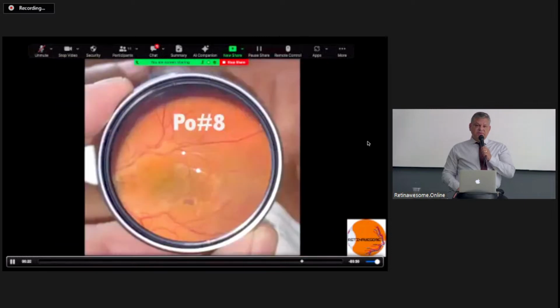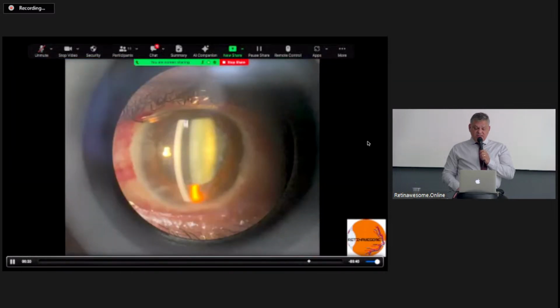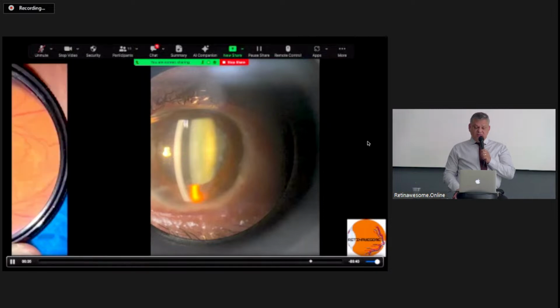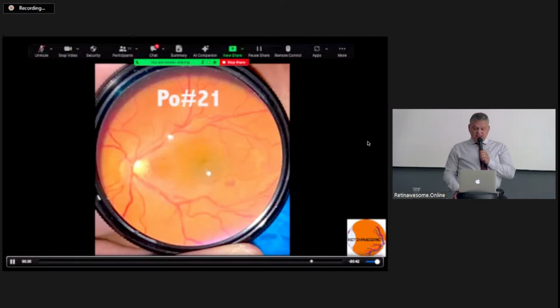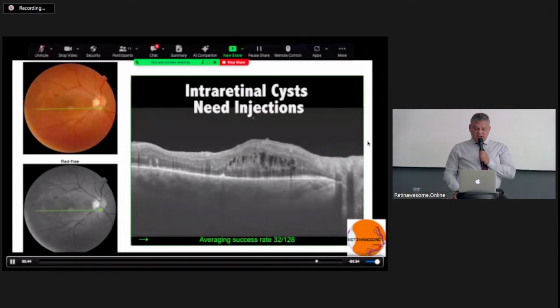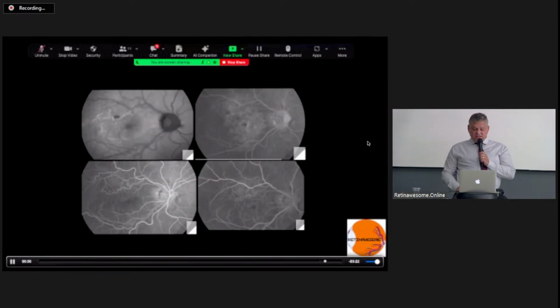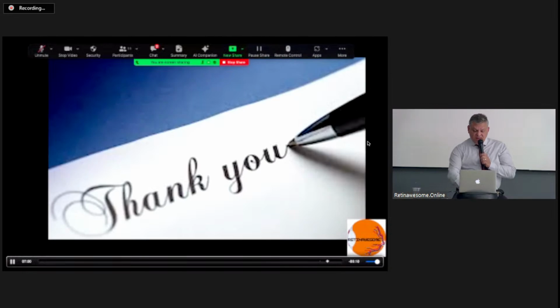Now, post-operative period number 8, you don't see the pucker anymore. The lens is very clear, so you did not touch the lens during vitrectomy. And this is amazing, to see how you can do the surgery without removing the lens. And you see you have lots of cysts, even though we removed the ILM, due to the long-standing period that this was there. So the patient could benefit from some intraocular injections as well, so you carry on the case.